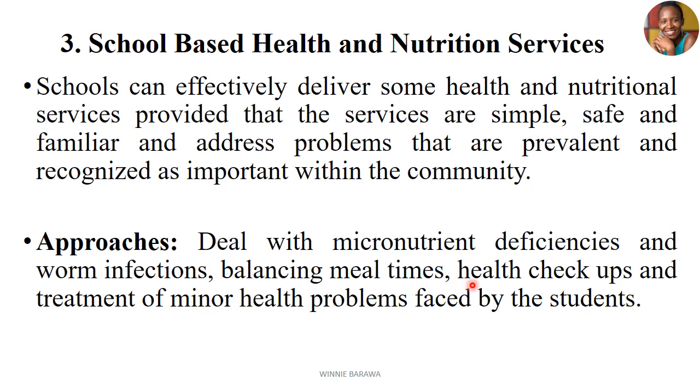Other schools can opt for health checkups and treatment of minor health problems that the children could be facing at one time or another. With this component, the target of this FRESH model was to ensure the children have a balanced diet, they are healthy, and they can focus in school. It is known that poor health or poor nutrition for our children tends to delay their cognitive development, so they are not able to concentrate or perform well in their academics. For this, it's key that schools provide school-based health and nutrition services for proper development and good academic performance.